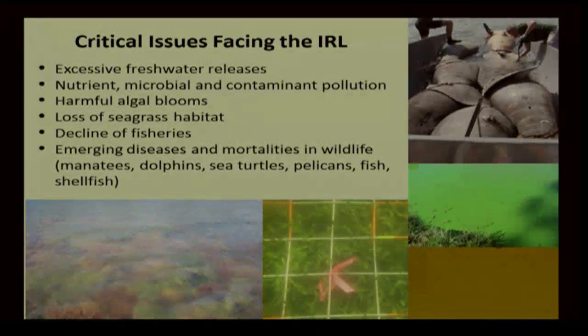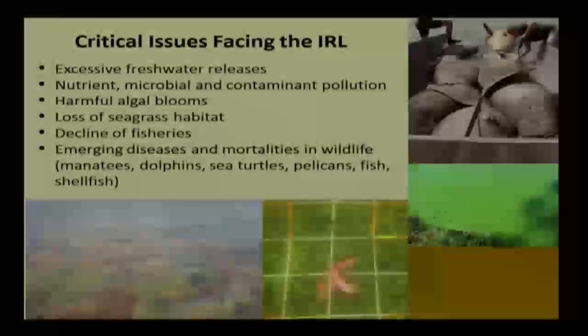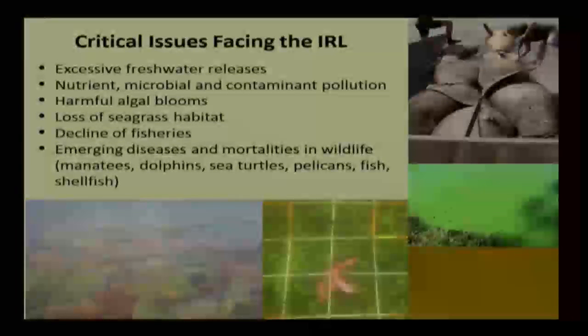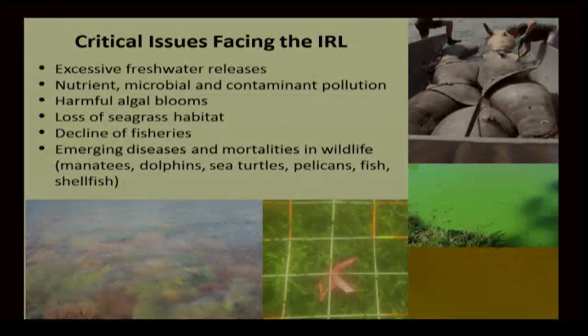lagoon. These blooms can be comprised either of macroalgae, large seaweeds that grow on the bottom. We see some photos on the bottom showing those, but also phytoplankton, single-celled algae that bloom, like the microcystis, the toxic cyanobacteria, the green photo on the right, and also the brown tide, another phytoplankton that basically blocks light to the seagrasses and causes loss of seagrass habitat. That, of course, no habitat, no fish, and it affects the fisheries. And what we've seen over the past 5 years, particularly in 2013, were emerging diseases and mortalities in wildlife, including manatee die-offs, dolphins, sea turtles, pelicans, fish, and shellfish.